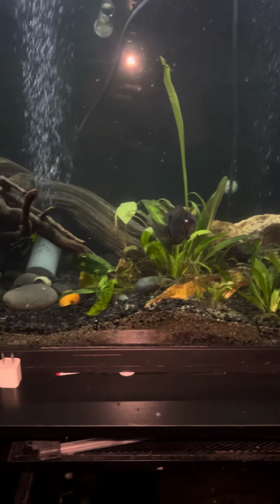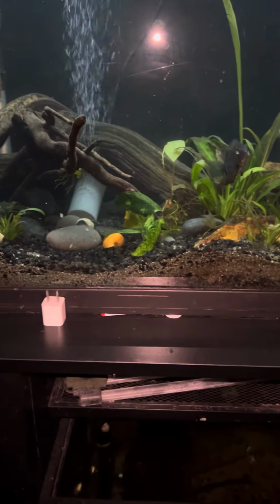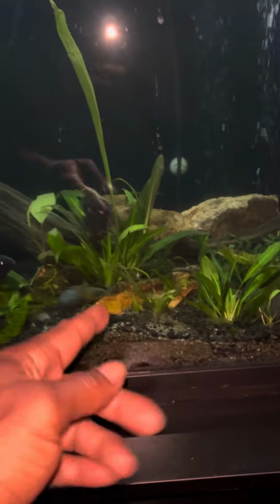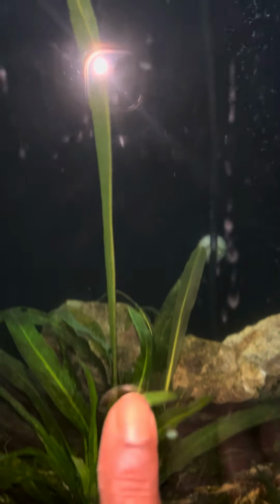Good morning, y'all. So, just a little update, like I said, on my tank. You can already see, since I turned the CO2 off, it's not on anymore. You can tell the big difference. That's a new piece of lace, because remember, I tore it out. There's the old lace that's dead.